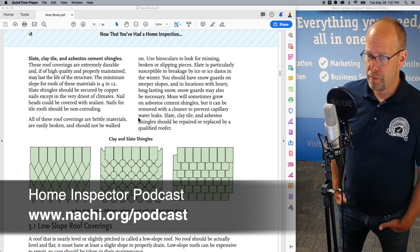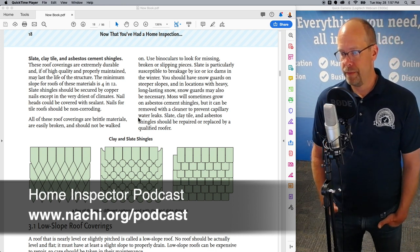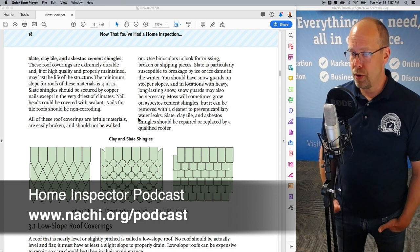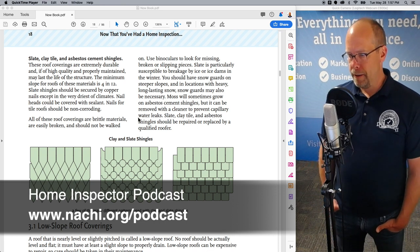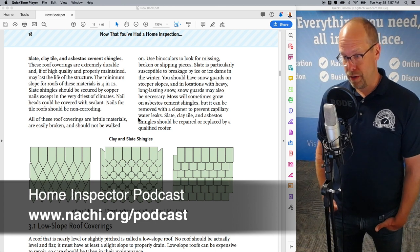All these roof coverings are brittle materials, are easily broken, and should not be walked on. Use binoculars to look for missing, broken, or slipping pieces. Slate is particularly susceptible to breakage by ice or ice dams in the winter.